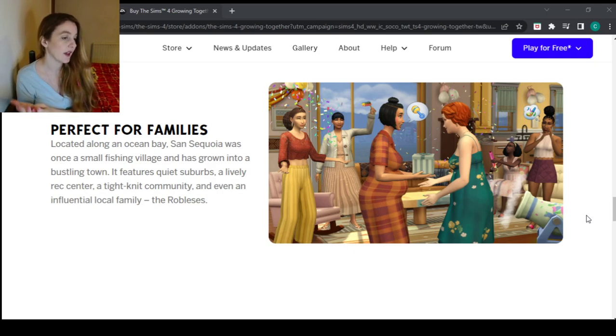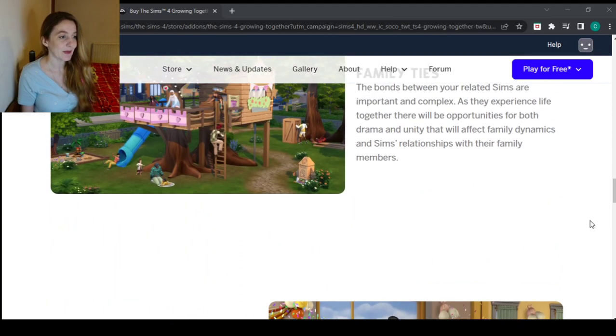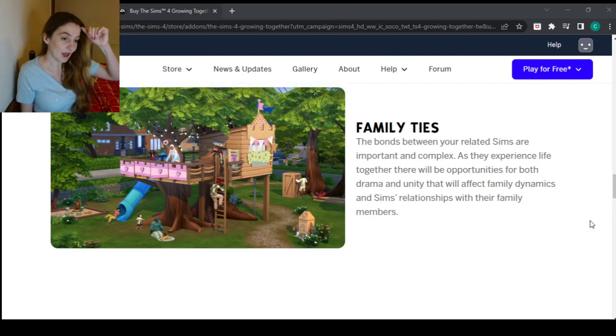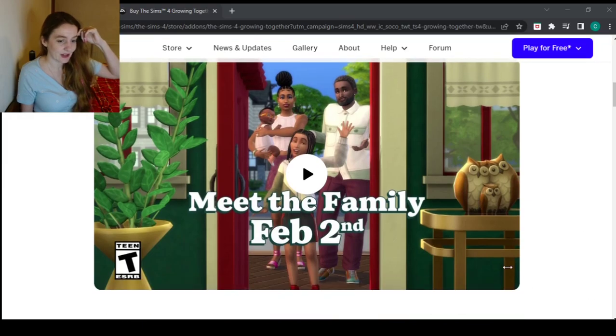A tight knit community, and even an influential local family. The Robles. Okay, and that's it. So there's a big influential local family. Are they in politics? I wouldn't be surprised. Sounds a bit like San Francisco: politics, business, computer games. That's what I'm assuming they're going to be in. Or crime, maybe? Crime family? I don't know. So let's go back to the trailer again.